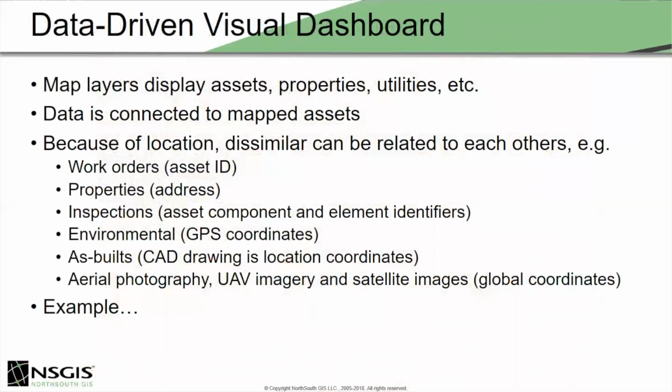So once you have this approach, you can create visual dashboards that are data-driven. You can map your layers, assets, properties, utilities, land, water. You can connect the data to it. And because of that, you can connect data that otherwise has a completely different frame of reference. Work orders very often are just, what's the frame of reference of a work order? It's some asset ID. Do you know where that asset is? Well, yeah, maybe I know where the manhole, the pipe, or the oil water separator is, but where is that in relationship to anything else?